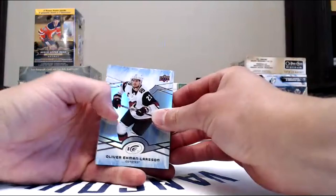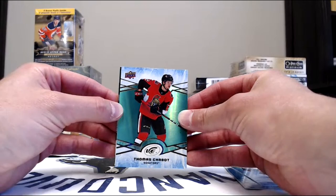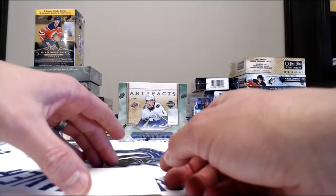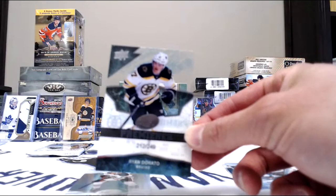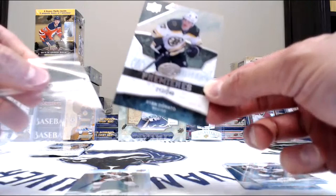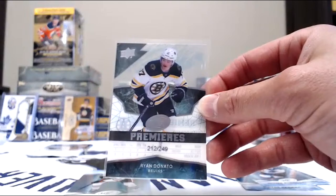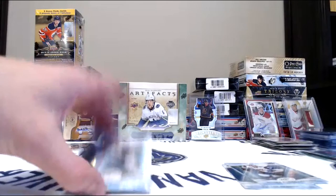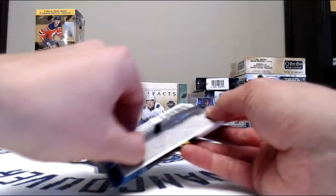And Ottawa, Thomas Chabot, green parallel. And, oh, that's nice. Boston, Ryan Donato, 212 of 249, another lower-numbered Ice Premieres. Nice hit there for Boston. Decent box here.